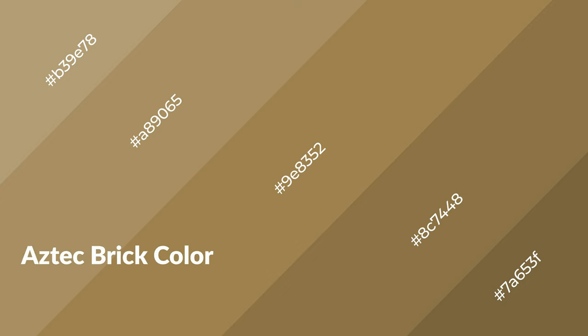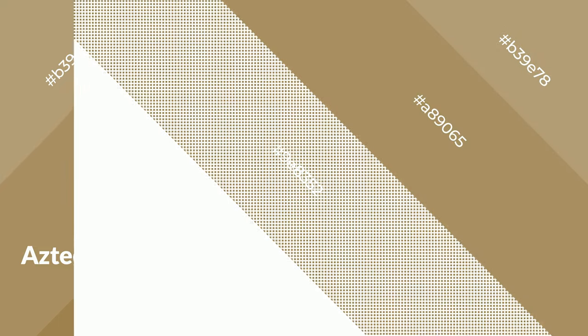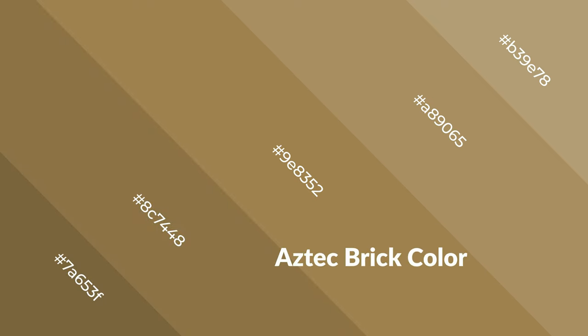Aztec brick is a warm color, and it emits cozier and active emotion. Warm colors are symbols of warmth, fire, heat, and sunshine. It also evokes joy, passion, love, and even anger emotions. You can see them used in restaurants and gyms.